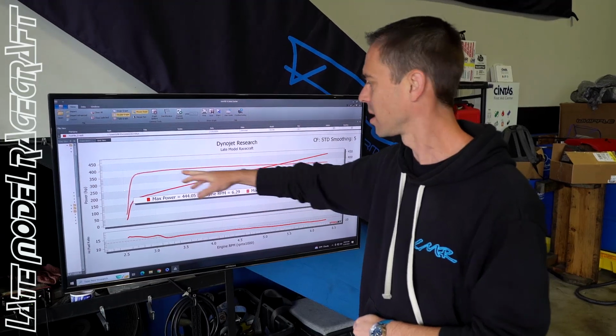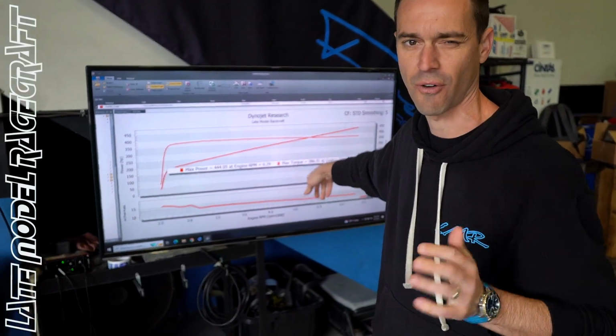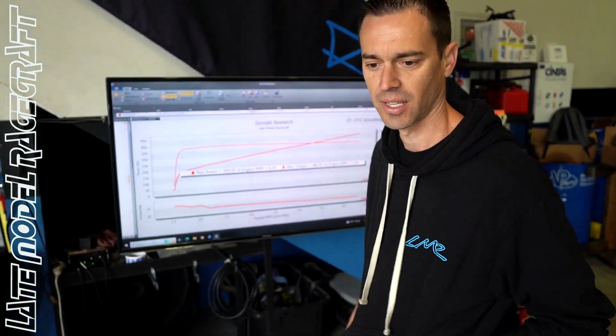So these LS7 engines are 427 cubic inches from the factory, 444 rear wheel horsepower stock. It slipped a little bit, so the torque number is 386. They're usually right around 400 rear wheel torque. And when we're done with it, the goal is 600 rear wheel horsepower naturally aspirated. It's gonna be sick.